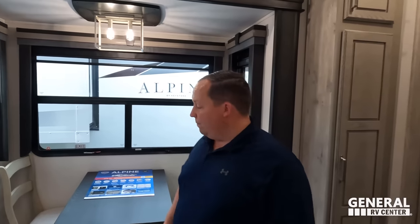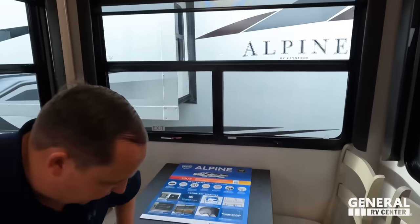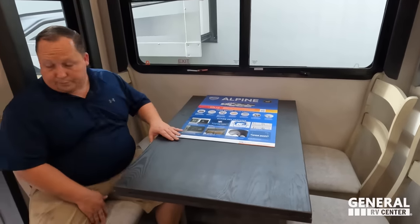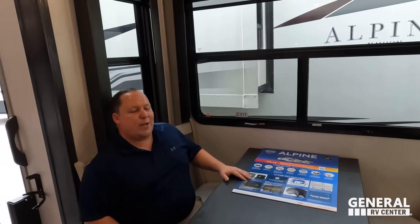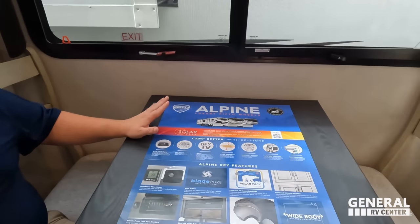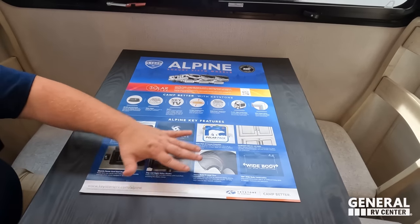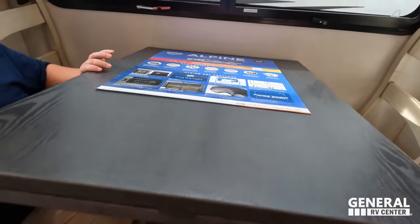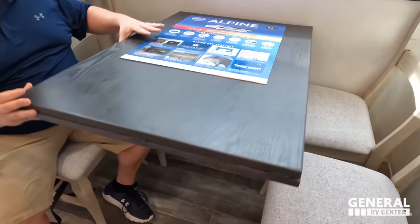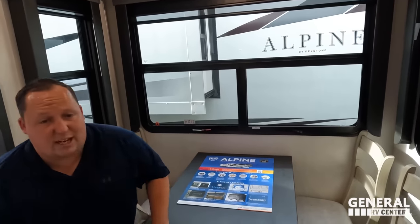That's right. Will, here's the dinette. Nice table and chairs. It's a little tight, isn't it? It is. I think we said that when we did the Montana version of this. Luxury fifth wheel Alpine, sister product to the Alpine. Wide, 100-inch wide body. This is a lot of the selling features. And there is storage underneath this table here. Again, daytime shades, privacy shades, nice light fixtures and everything.